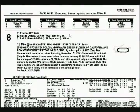This particular race is the Sunshine Millions Classic Stakes. It's worth $500,000, as you can see here, guaranteed purse of $500,000. It's run at 9 furlongs, which means it is 1 1/8 mile. A furlong is 1/8 of a mile.